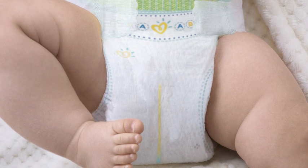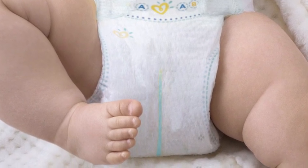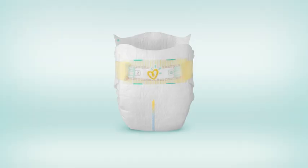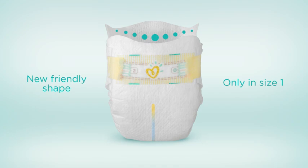A handy wetness indicator that simply goes from yellow to blue, so you always know when it may be time to change. Protects your baby's delicate belly with a perfectly contoured fit.